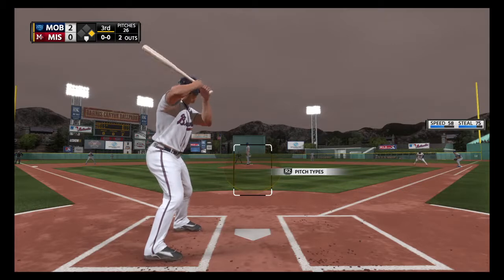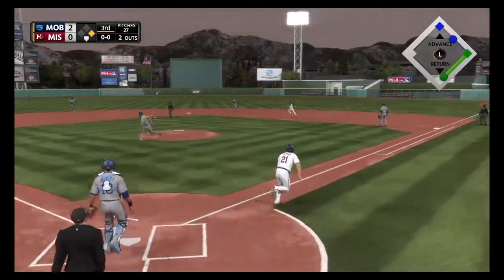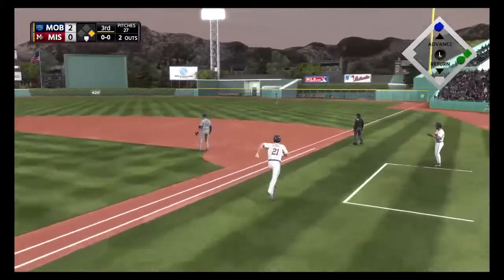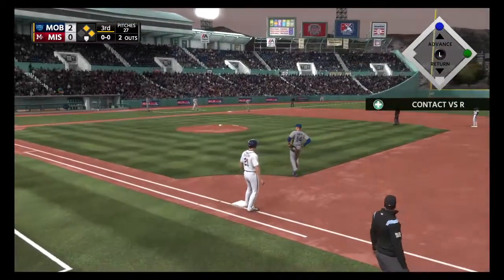At the plate, number 21. He singled his last time up. He's set. Here it comes. Line drive to center field, and that'll get down for a base hit. Dan, this guy's on fire.